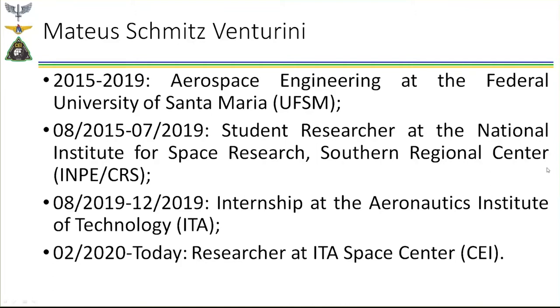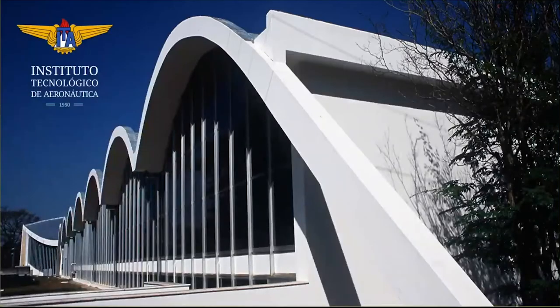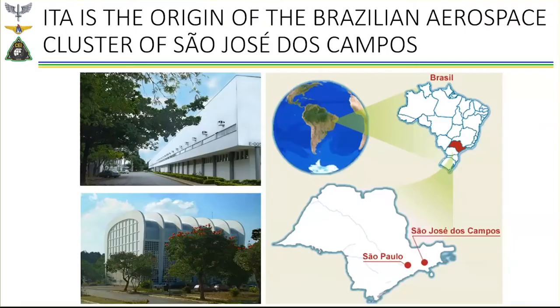I'll be skipping the part about myself, as Stefan just introduced me. And here, talking a little bit about ITA. ITA is the origin of the Brazilian aerospace cluster in São José dos Campos, São Paulo. Here, a lot of known companies were created. For example, Embraer was developed here. The hangar in the bottom left picture was the first Embraer hangar. Along with that, many researchers start their aeronautics and aerospace careers here. It is also important to mention that ITA was constructed following the concept of MIT in the 1950s.